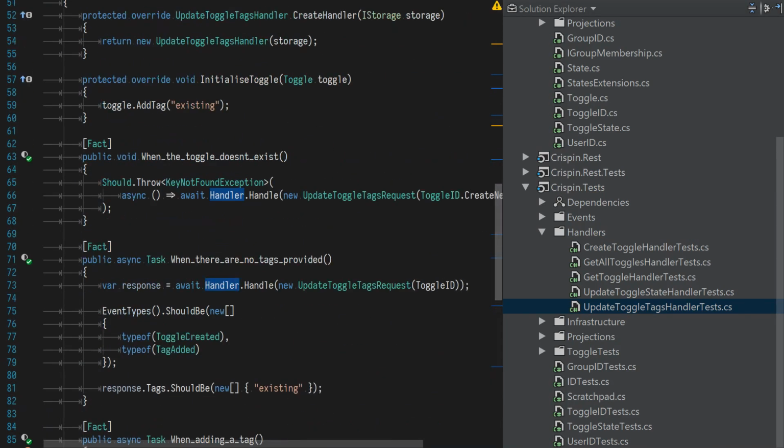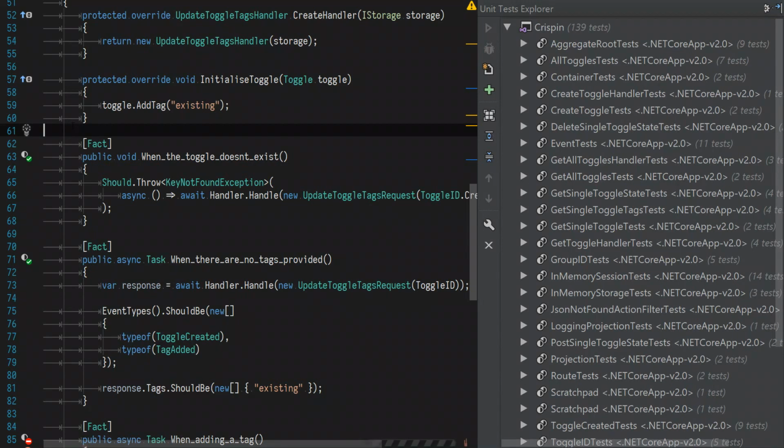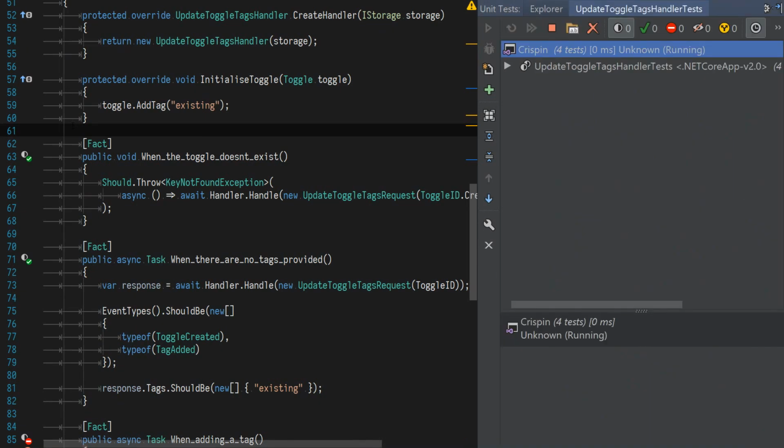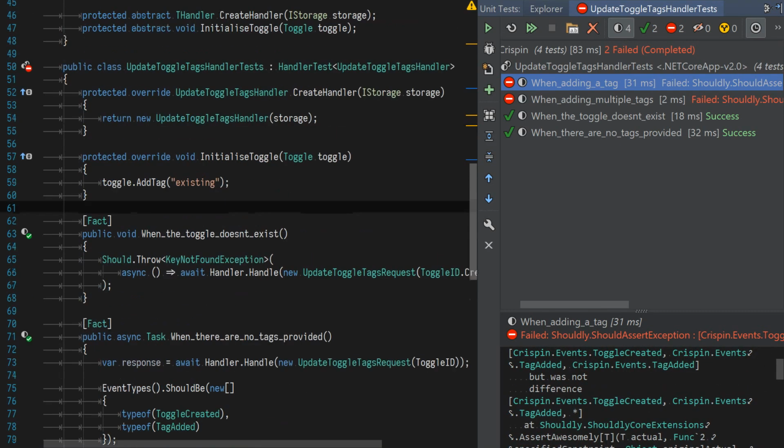Right, now with luck, I haven't broken anything. So we'll rerun this class's tests, and then if that doesn't work, or if that does work, we'll then go to our update toggle state handler tests and refactor those to use this same base class. So cross fingers. Failed. Completed. And nothing useful in the error message. Right. Let's try that again. At least I can expand this time.